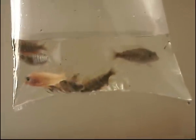So, I'll acclimate these and see how nice they are in the tank.